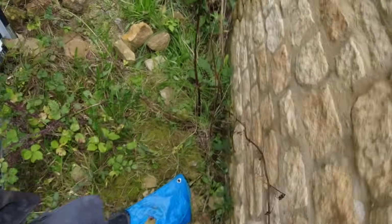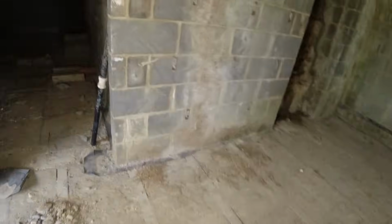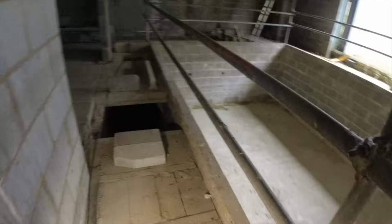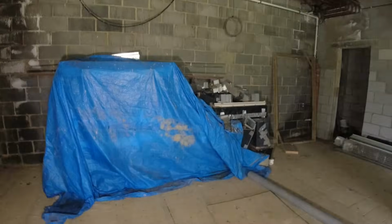Right, this is going to be the pool, which is getting done soon. This will be a cinema room in there. This will be a changing room in there. And this will be the pool, obviously. And then this will be the bar area here.